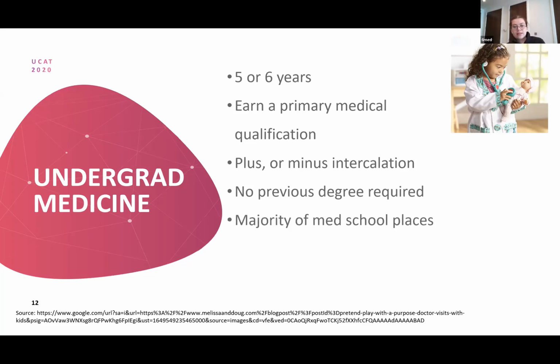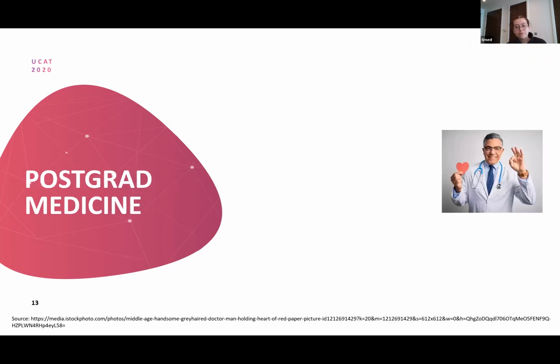And undergrad medical places will make up the majority of the med school places. But it is worth thinking that people who are on an undergrad course are from all walks of life. They've come from all over. It's often meshed with the graduate medicine and foundation medicine courses. And if you already have a degree, you might still want to apply to do an undergrad medicine degree instead of doing graduate medicine, just because it's slightly easier to get onto because there's more places available. So you don't need a degree, but some people on the course will have a degree already and be a little bit older.